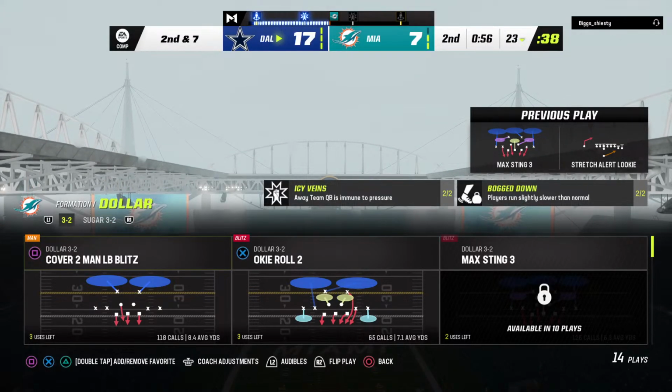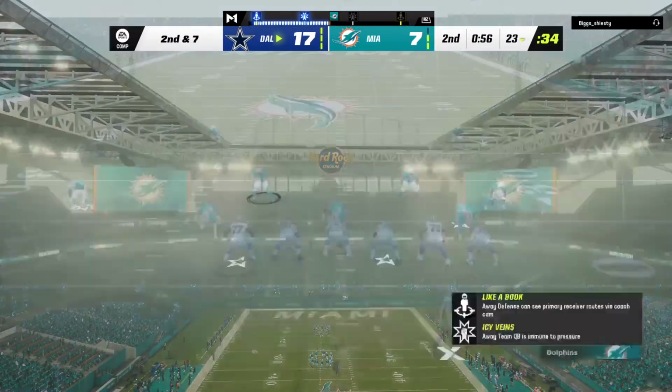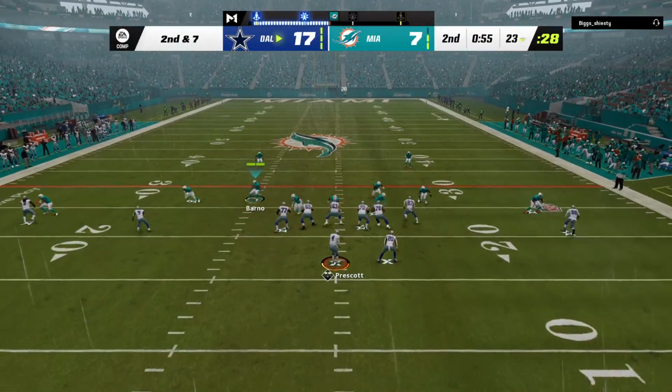It may be only a gain of 3 yards, but that back, he deserves a lot more credit on the play. That could have easily been stopped at the line, but his vision and his determination found some space to turn it into that modest gain.